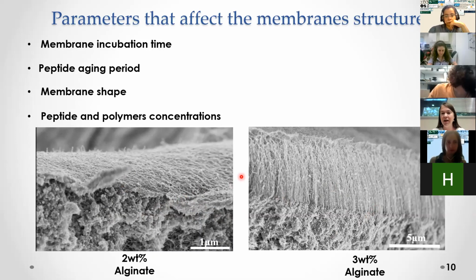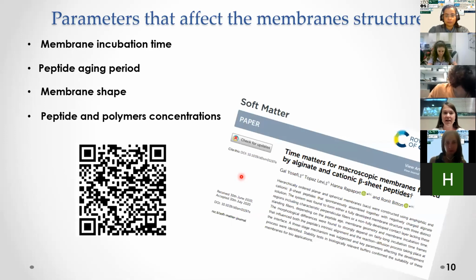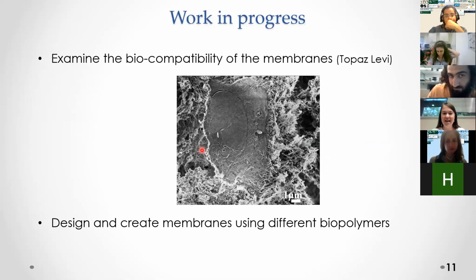So actually we were able to find exactly the parameters that can specifically control the structure of our membrane, enabling us to use these membranes for a wide range of applications. And these results were recently published. And if you want to read more about it, you're welcome.